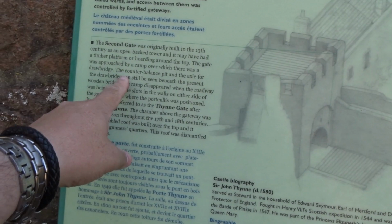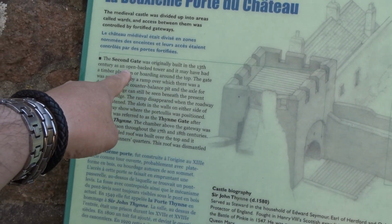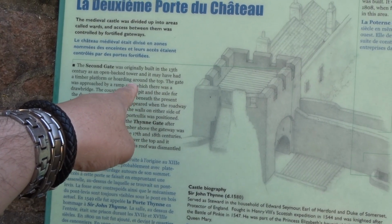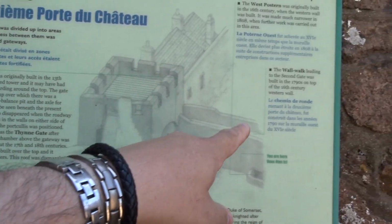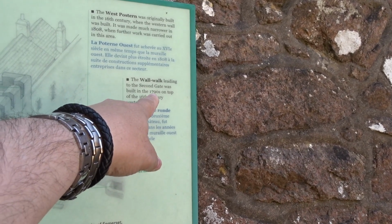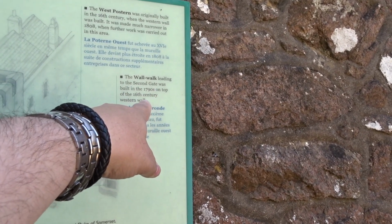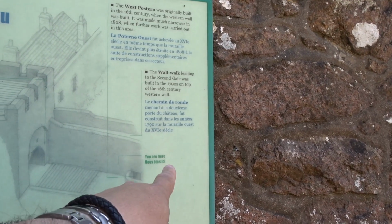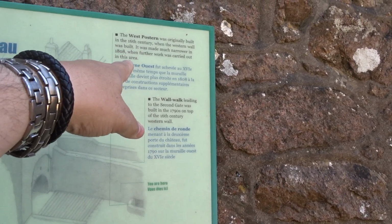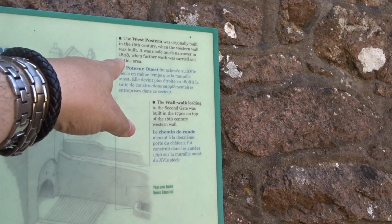There you go, see? So the second gate was originally built in the 13th century as an open back tower, and it may have had a timber platform or hoarding on top. There was a wall walk leading to the second gate, built in the 1790s on top of the 16th century western wall, and the west postern was originally built in the 16th century. It was made narrower in 1808.